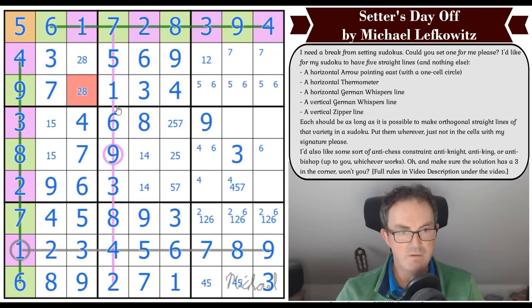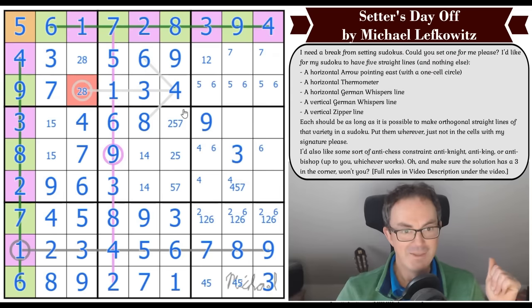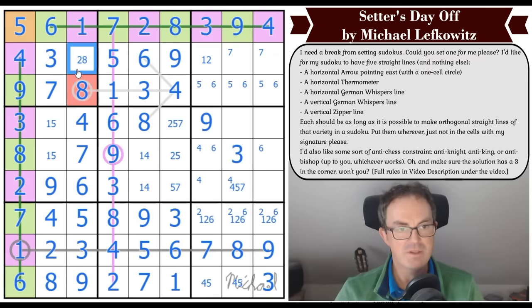Now the arrow... I'll use that one. Is going like that. I don't think it'll let me do, unless I do that. I could do that. That's quite cool. And there we get rid of the red highlighting. We know that's an 8 now, I suppose. So 8, 2. 1 goes here.